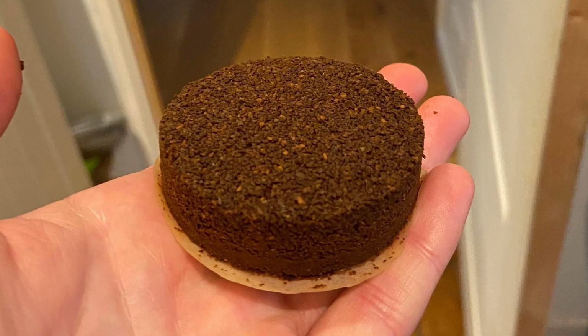Take a little guess. What could this be? This is pressed coffee. This is a coffee puck. All the residue of, I think, a coffee press, which just looks like a chocolate biscuit. I can only imagine what it tastes like.